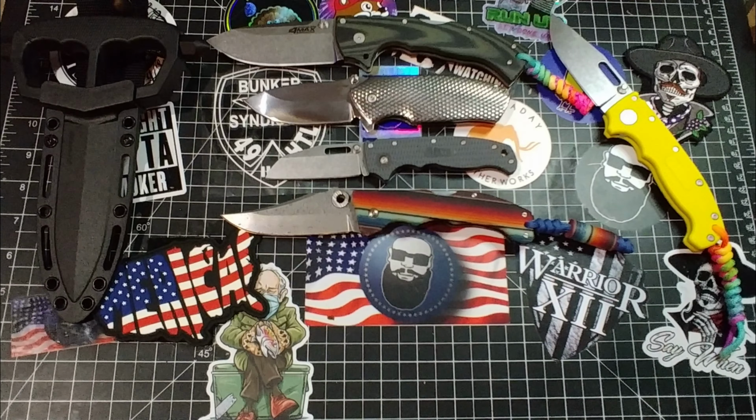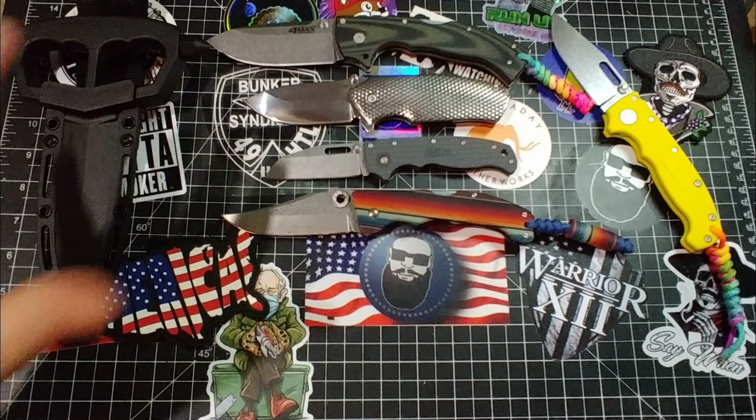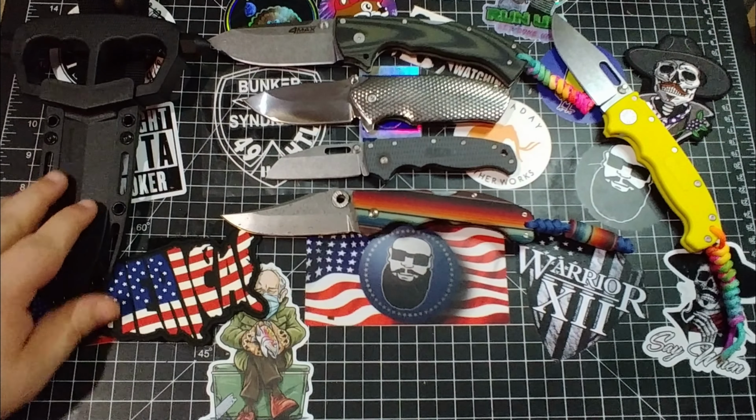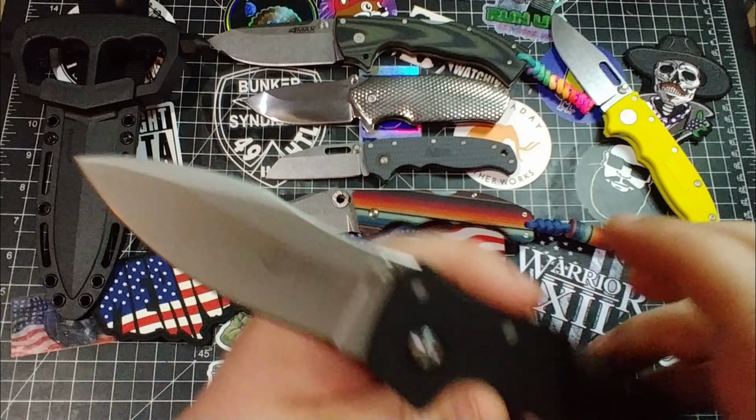Okay, I have two more, and they're both customs, and they're both from you know who. I know these all have the kind of Cold Steel Demko thing going, and I've kind of been on that kick the first part of this year, so you'll have to bear with me on this one. Okay, just real quick. I can't show you these because I gotta do a separate video on them, but I want to show them to you real quick.